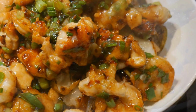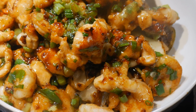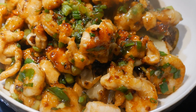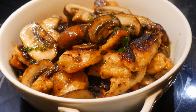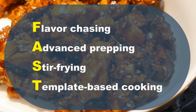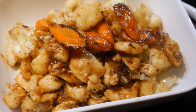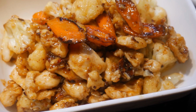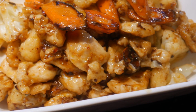To be able to enjoy what you are doing, it must be interesting, exciting, and fun. The greatest obstacle to home cooking is that you find it is a mindless repetition, that you cook the same thing over and over again. And this is the reason why I make template-based cooking the central element of my fast cooking system, which also includes flavor chasing, advanced prepping, and stir frying. These four attributes of the fast cooking system work together to make home cooking efficient, practical, creative, and fun.